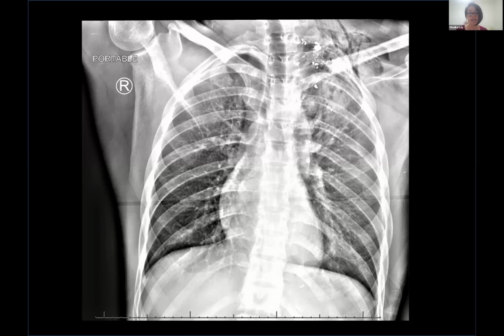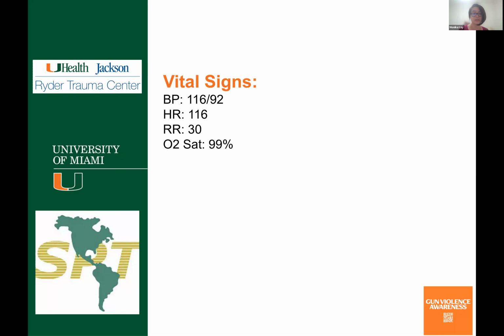And I know someone mentioned the FAST before. I don't have the images for that, but the cardiac view was negative. Belly was fine. And there was lung sliding on both.